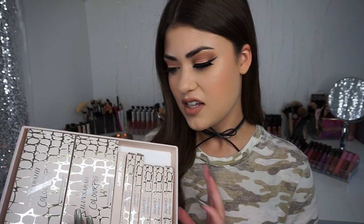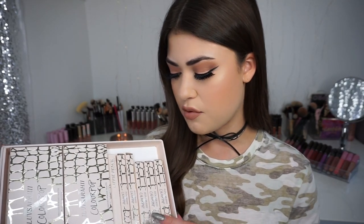I don't want to throw this away at all. Here it is. It is stunning. So it looks like we have two eyeshadow palettes, three lip pencils, and three lipsticks.